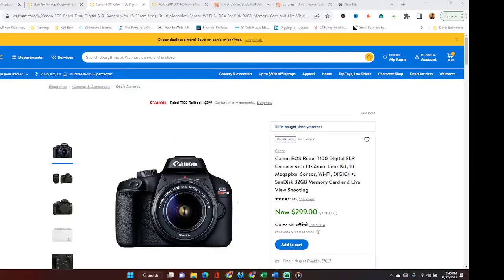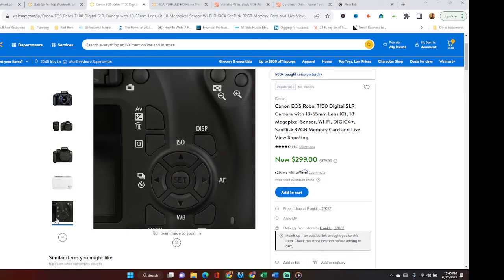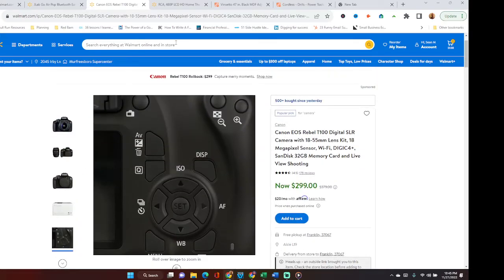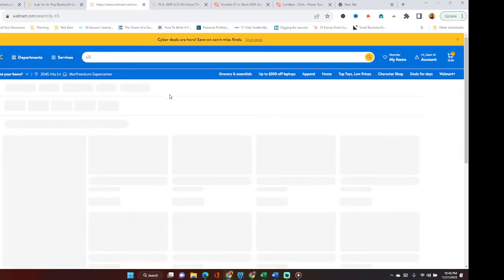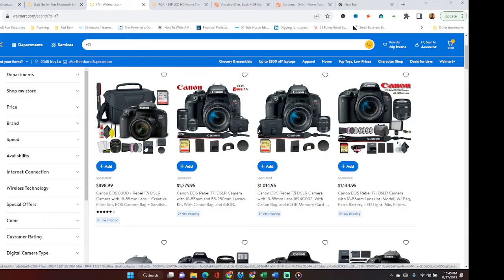So let's go here. First, I'm going to kick off with a camera, right? Here's a bargain camera, $299 for this Canon camera, which obviously is a really good brand. Now, the only downside to this is you don't get the articulating screen. All you have is this little built-in screen, but for $300, definitely not a bad one. If you want to get more top of the line, then you're going to want to go with something like the T7i. There's the T8i also, but if you want to be on a budget a little bit, the T7i is going to be a good option for you.